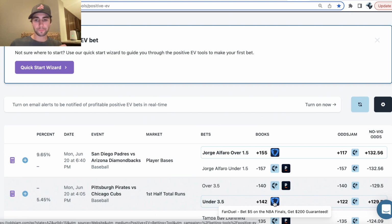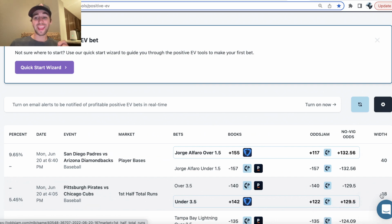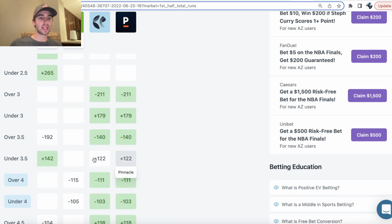Insane value. You can see that Pinnacle is only giving you plus 122, with 18 cents in market width from plus 122 to minus 140, right? Only 18 cents they're pricing in juice in their market, and we're getting plus 142 on FanDuel. So this is really another true pricing discrepancy if we just take a look right here. And this is another bet we want to be on.